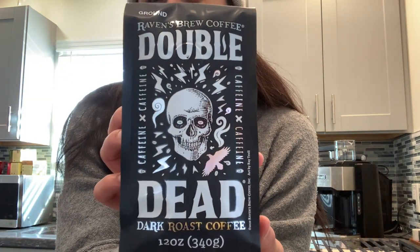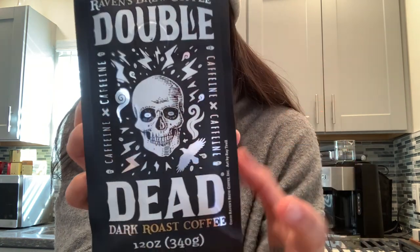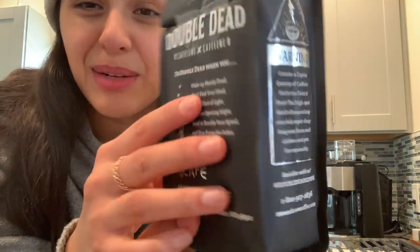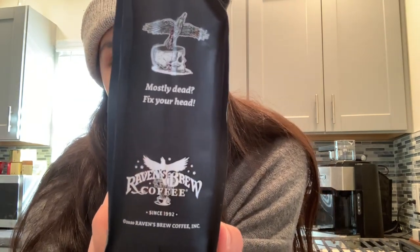Next up is the Ravens Brew Coffee Double Dead Dark Roast Coffee. Again, I love the art behind it. This is how I want to feel after I take a sip. Oh, it has like a little poem in the back. It says, "Do double dead when you wake up mostly dead, can't find your head, seek a blast of light, prep for opening night, need to double your speed and rise from the ashes like fireweed. Ravens Brew Coffee Inc., freshly roasted in Ketchikan, Alaska." Beautiful. How cool.